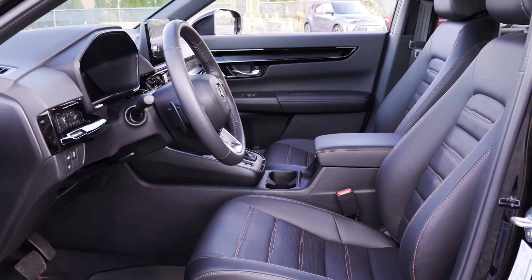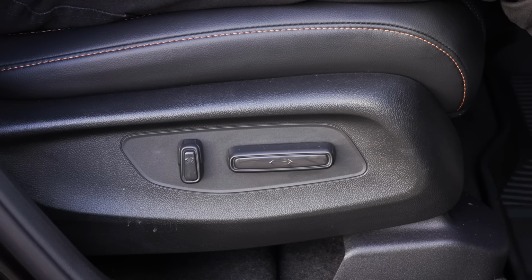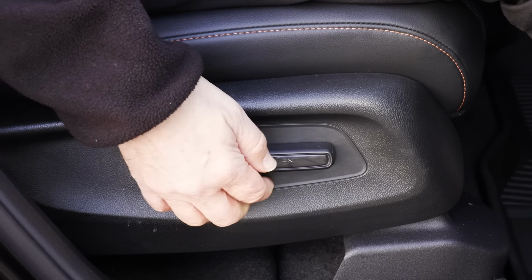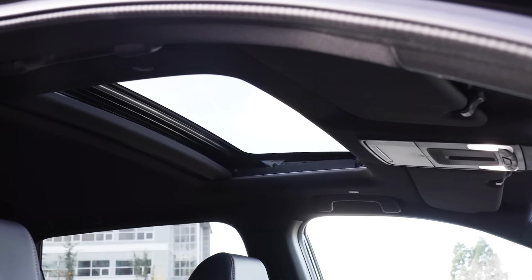A couple things I'll go into here. First off, driver's seat memory does not connect to the mirrors. I prefer my mirrors to connect. It doesn't have it. There is no height adjustment on the passenger seat. It's a 4-way power passenger seat. There's no panoramic sunroof, 360 camera, or ventilated front seats on any trim.